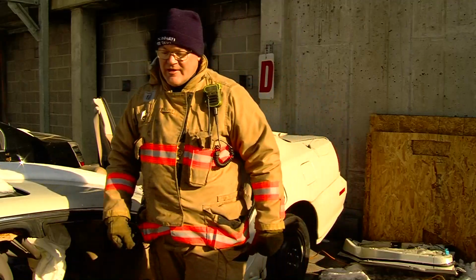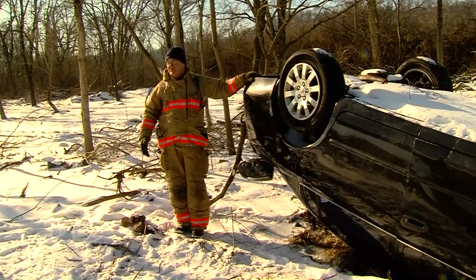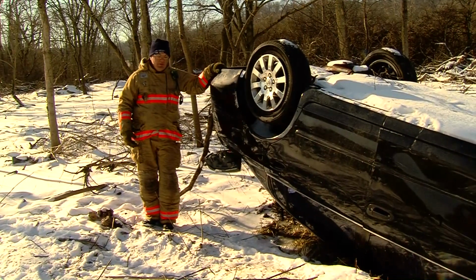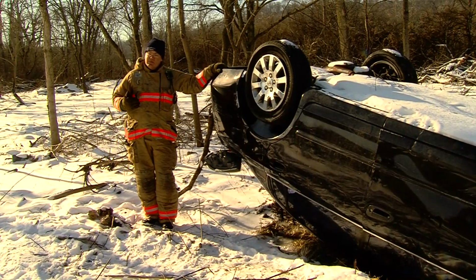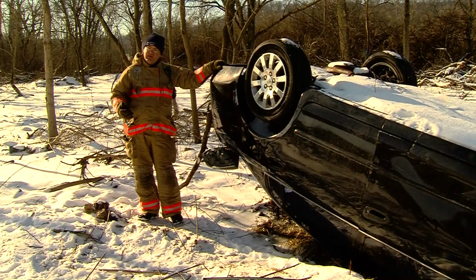All right, let's go over here to the car now. All right, this is a car on its top. We see these quite a bit. You know, it's not uncommon for us to find cars on their top. What I'm here to tell you is that as a company officer, with a car on its top, they're pretty much inherently stable. The front of the vehicle is where the engine is. That's where the weight is.